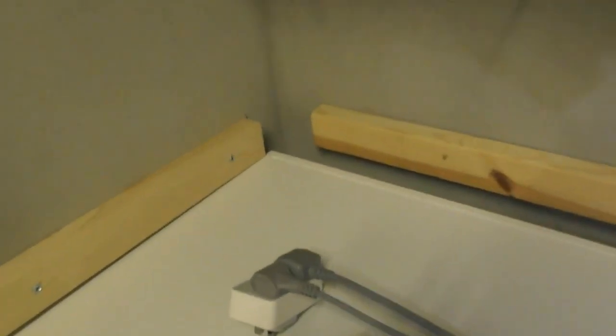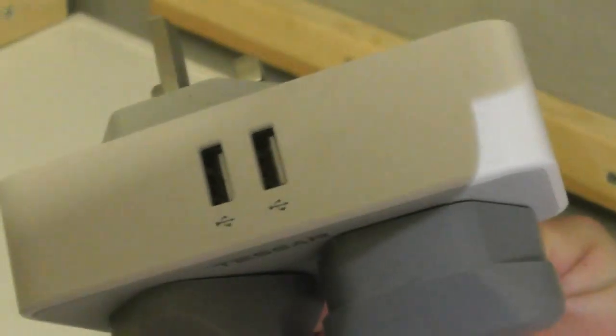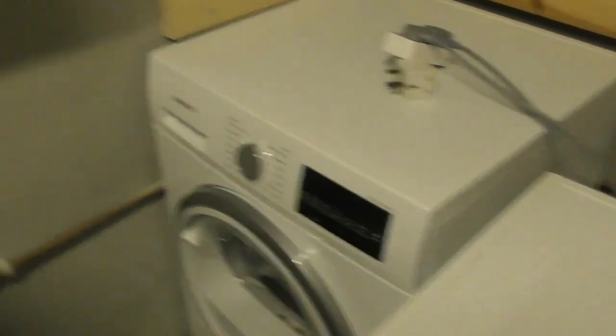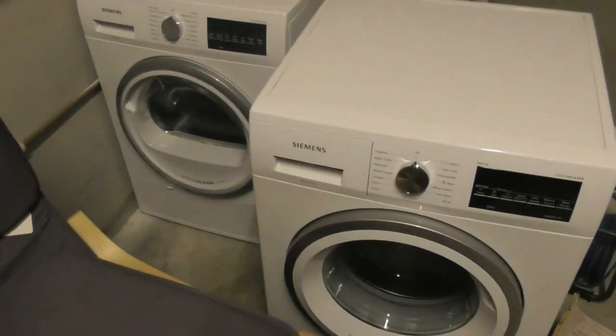There used to be a cabinet with a hole in it, but this time, as you can see, there are two block sockets put there. As you notice, there's also a USB charger this time on these ones. I think that's where the sockets are going to go, possibly along there. So those two Siemens machines are both out of action at the moment.